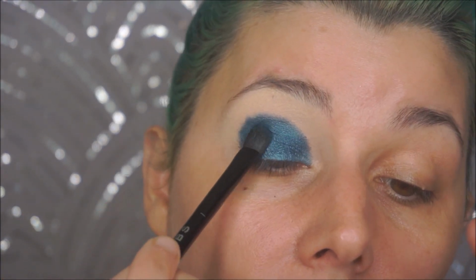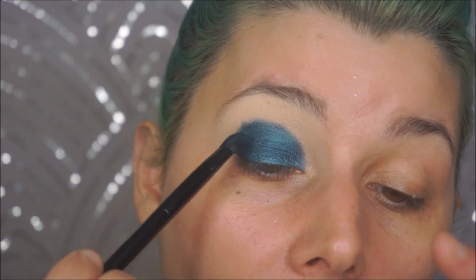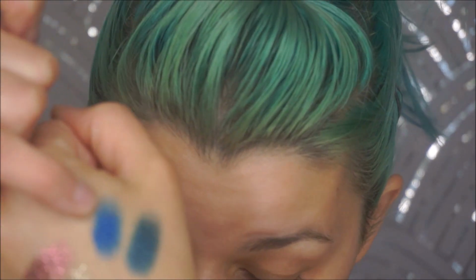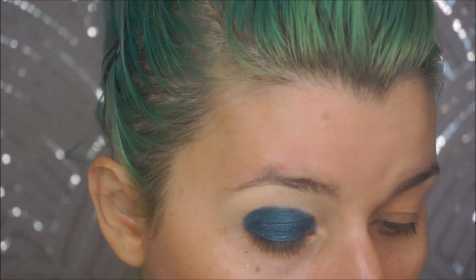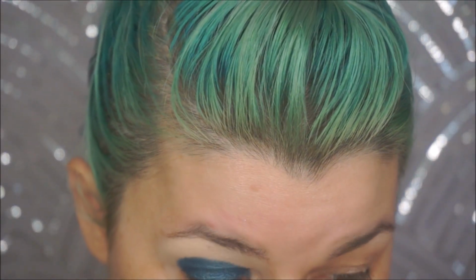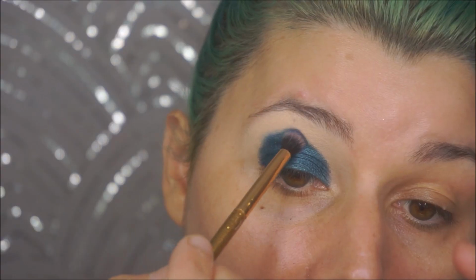And I know usually most people will leave that section empty and not put any shadow there, but I'm a rule breaker, what can I say? All right, now I'm gonna go in with the deep blue shade, which is the electric kind of blue shade. And it's called Deep Blue, I think I just said that. And I'm gonna smoke my crease out with that. Oof, I don't know what brush I'm gonna use. Okay, I'm gonna go with my Luxie brush and see. Okay, it's doing something.